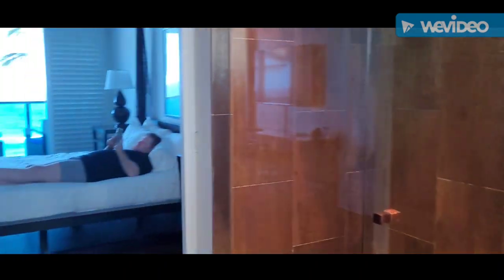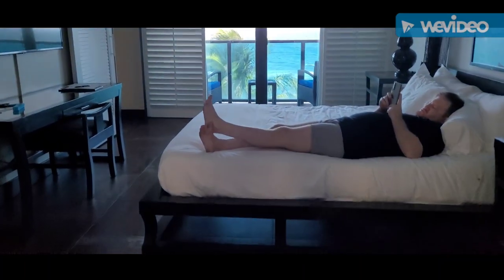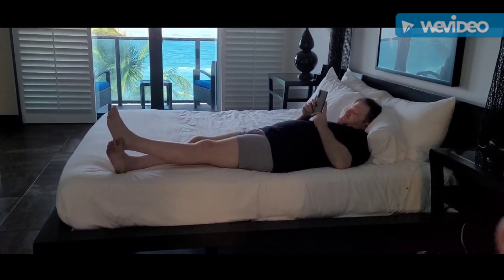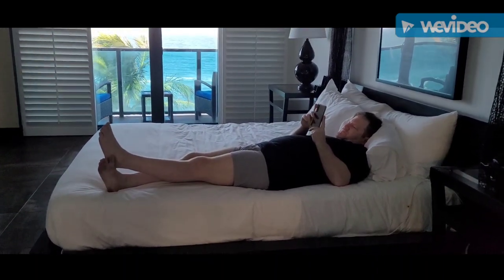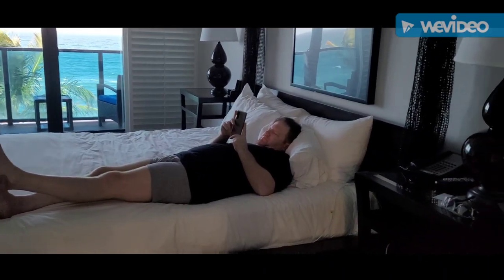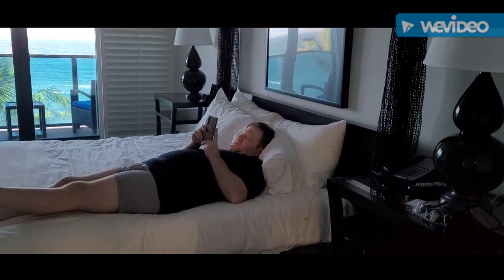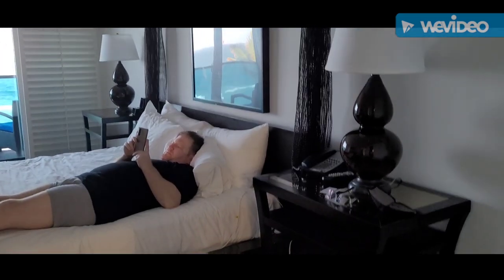We're going to be heading now to the room. That's my lovely husband lying down, searching for something. I don't know what he's searching. What are you searching, love? Costa Rica. Oh, he's searching for a Costa Rica timeshare.